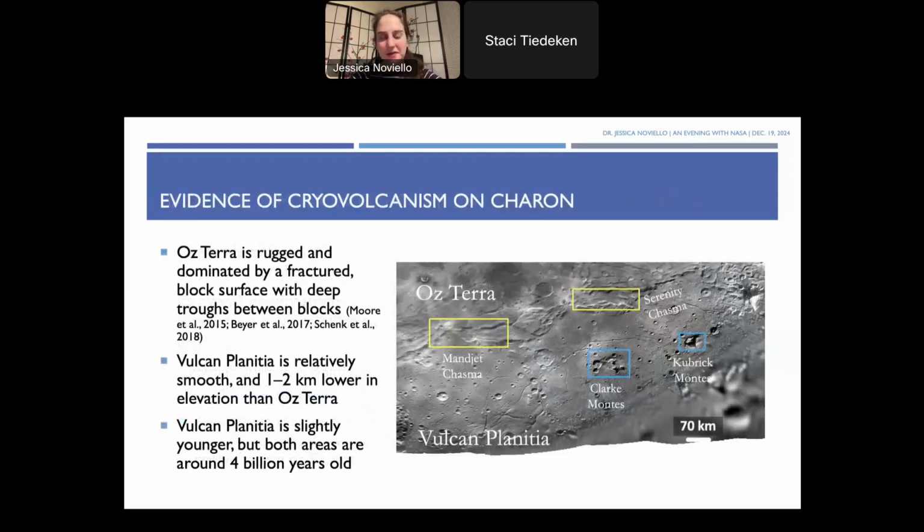So we come back to that map that we saw earlier, and now we might look at it a bit differently because now we're seeing places where there might be evidence of cryovolcanism, and it could even be recent. We also can see a clear difference between the northern Oz Terra, which appears to be blockier. It definitely has a different texture from the southern Vulcan Planitia, which, while they both have craters, looks smoother and much crisper. If you look at the craters themselves, they look a bit cleaner, a bit newer in Vulcan Planitia. So that could be a hint at some relatively recent geologic activity.